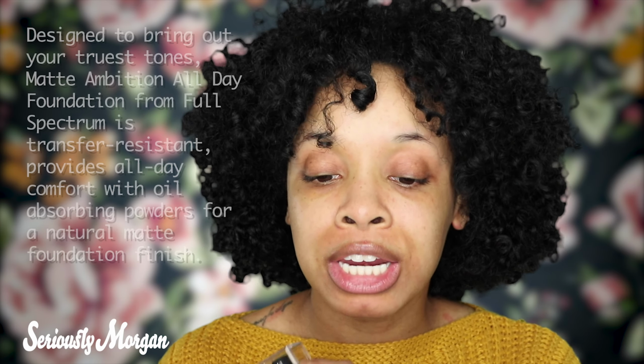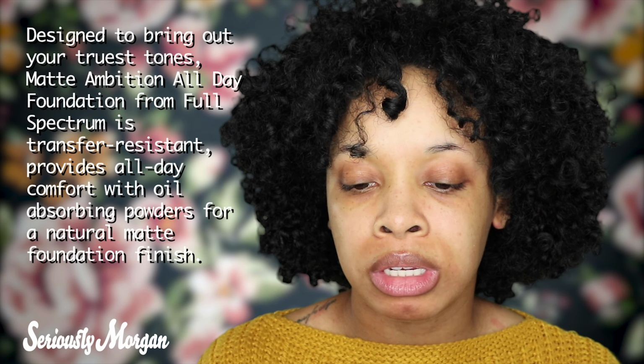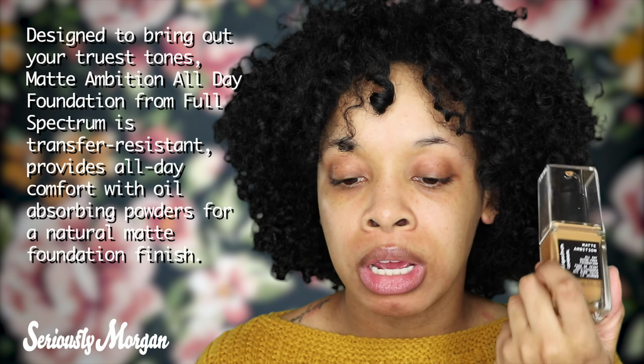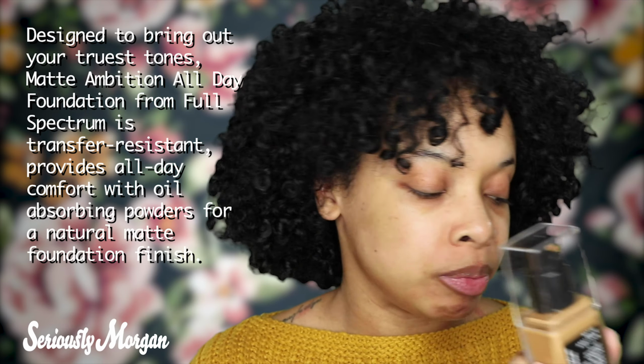Okay, so back to the foundation. Online, it has 20 options on Ulta's website. That's where I got mine from. Designed to bring out your truest tones, Matte Ambition All Day Foundation from Full Spectrum is transfer resistant, provides all day comfort with oil absorbing powders for a natural matte finish. It's odd that it's under the Full Spectrum brand as opposed to CoverGirl. I'm sure it's intentional, but I don't know why.